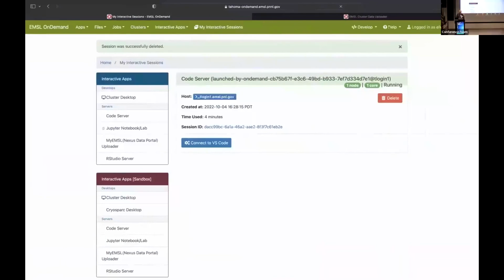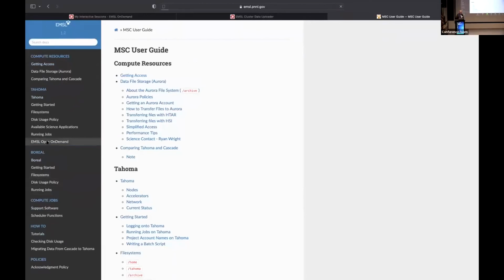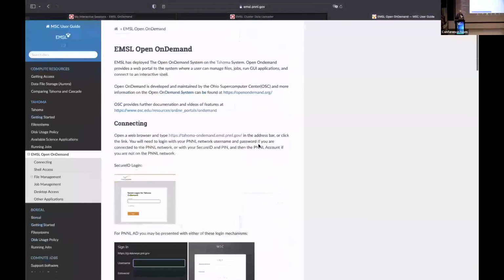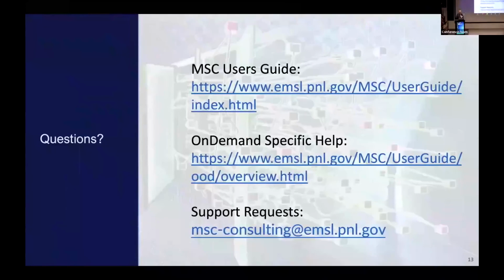Oh, yeah, I forgot to show you that. Up here at the top, if you need to get to the online documentation with the MSC user guide, it's up there at the top if you need it. There's a section in here for using On-Demand. It kind of walks you through a lot of these things we've talked about already here in this demo. If you want, yeah, there's specific help, we showed that. If there's support you need, email MSC Consulting and it'll go into a queue and it'll probably wind up in my email pretty quick. And I can see what I can do to help you with that.